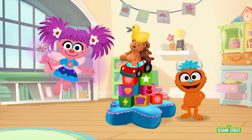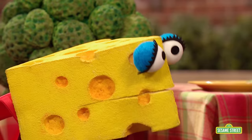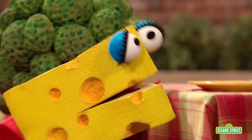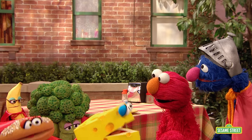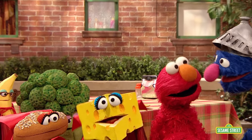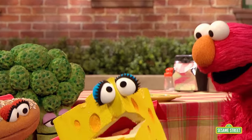On Abby's Amazing Adventure! Elmo never ate a kiwi before. Elmo doesn't know if he will like it. Well, there's only one way to find out. Well, there's so many tasty foods, it's true. But trying something new can be so hard to do.